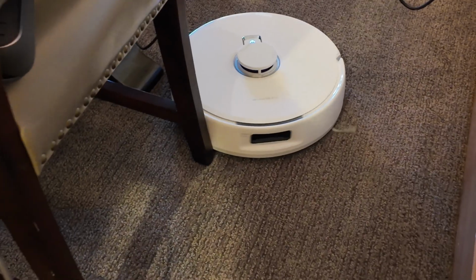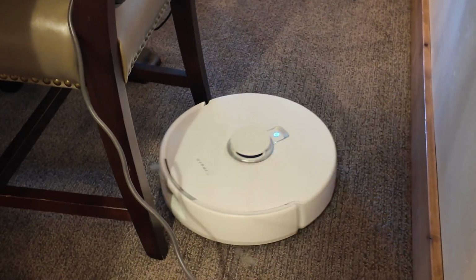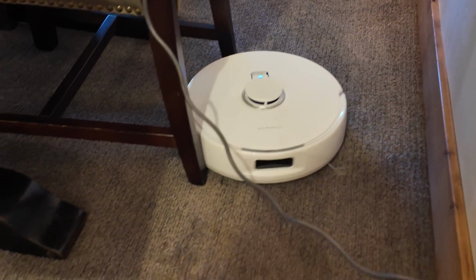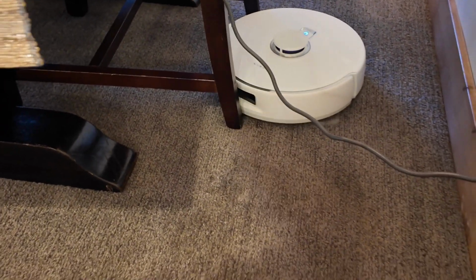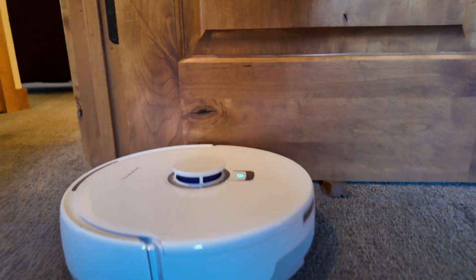The patented triple laser array technology is used to scan the surroundings in all directions, create an exclusive 3D map of your room, and develop the perfect cleaning route. The robot can then effortlessly navigate around furniture, stairs, and other obstacles, ensuring a thorough and efficient cleaning.